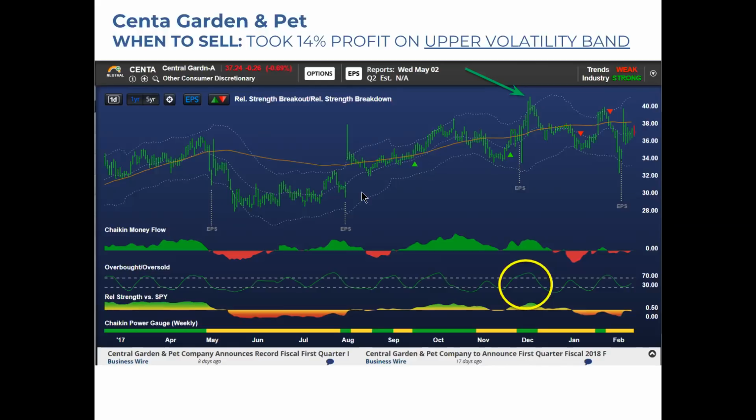But then I look back and I go, well, I'm hanging in there because everything's green. And this is what it did before. It went down and then turned around and went back up again. So I was patient and I got rewarded, and it went back up again. And I sold it up here December 5th. It went above that volatility band. And that's a good place to say, take your profit and be happy.